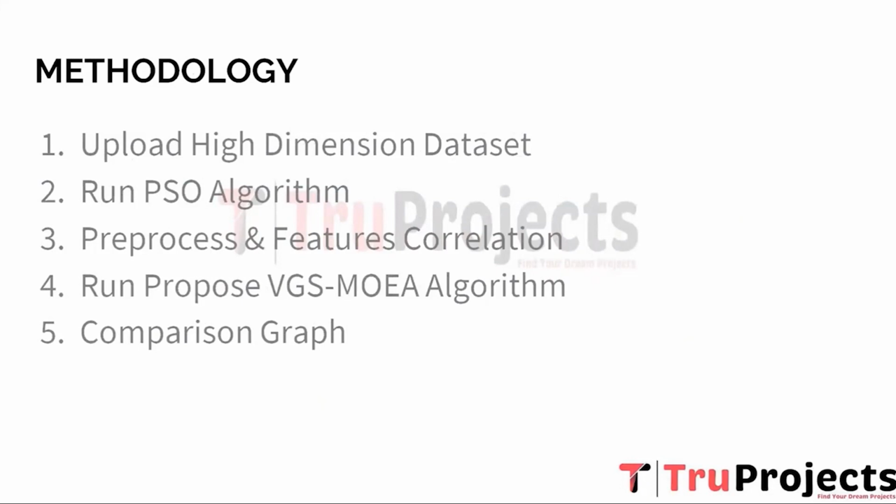Fourth, run proposed VGS MOEA algorithm. Following pre-processing and features correlation analysis, the proposed vector generation strategy multi-objective evolutionary algorithm, that is VGS MOEA, is executed. The VGS MOEA is an optimization algorithm designed to address multi-objective problems where multiple conflicting objectives need to be optimized simultaneously. In this context, the VGS MOEA is likely applied to tackle a specific multi-objective task, such as optimizing accuracy and reducing dimensionality simultaneously.